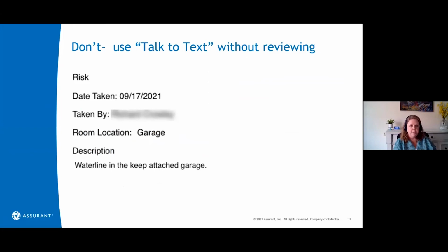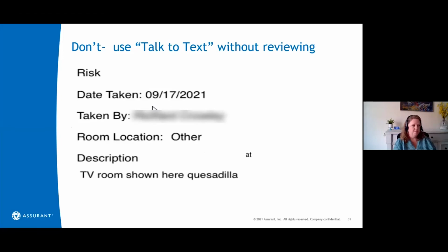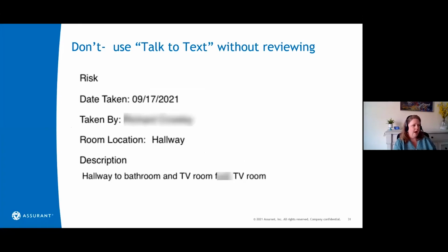If you're going to use talk to text, make sure you review it. So these just have a couple little errors in them. You know, the sentences just don't make sense. Just run TV room shown here quesadilla. Okay, we got a good laugh out of that one. This one actually has a bad word. Miguel told me we were all adults and I should include it, but I'm a lady, so I blurred it out.